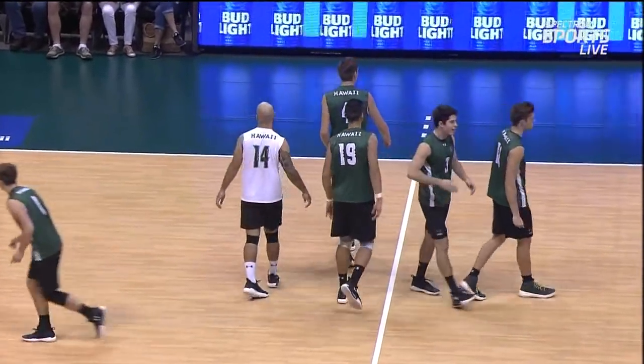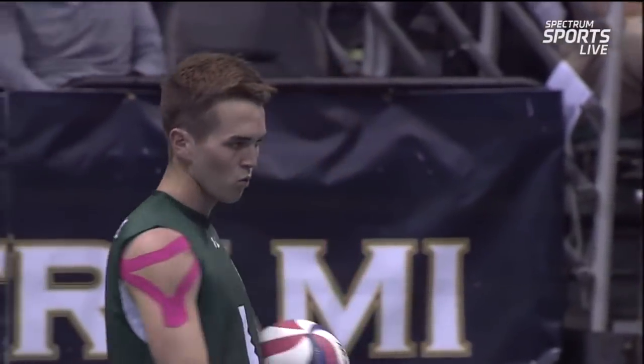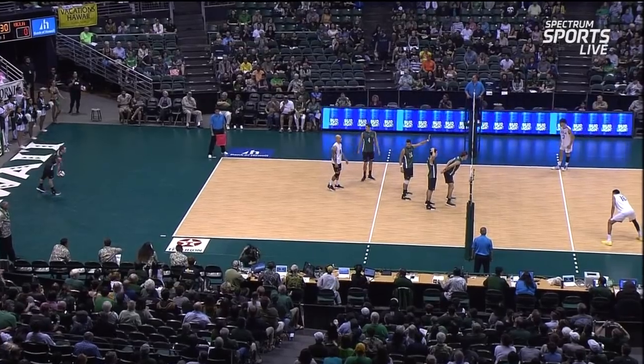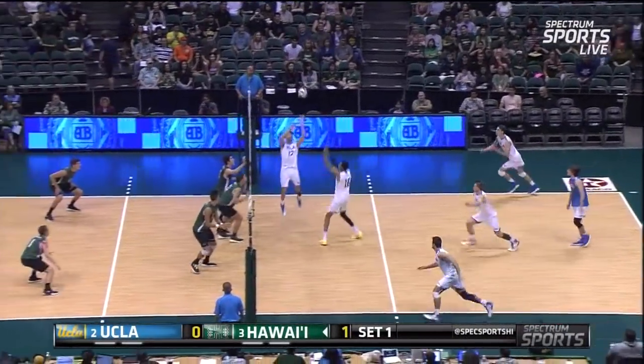Hawaii opens things up with a lethal serve, an ace delivered by Joe Worsley, the junior setter from Moraga, California. Not a bad way to get things started here. Right away, going at the freshman libero. Welcome to the old MPSF. A battle of unbeatens, two of the three remaining unbeatens in the national rankings.